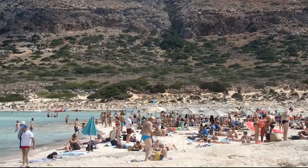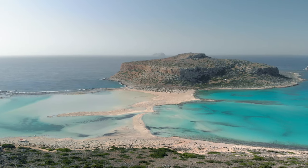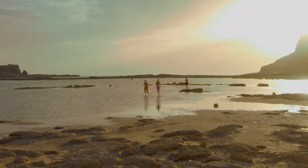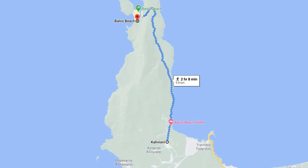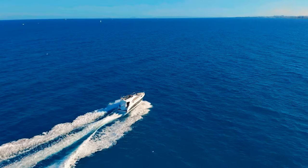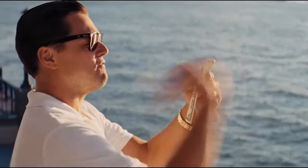In spite of the crowds during summer, the beach lives up to its reputation as one of the most beautiful in Crete and is a must for anyone visiting the island. There are several ways to get to Balos. It could be an interesting 2-3 hours walk if you don't mind walking under the hot sun, or you can take a private boat tour if you have a few hundred euros to spend.